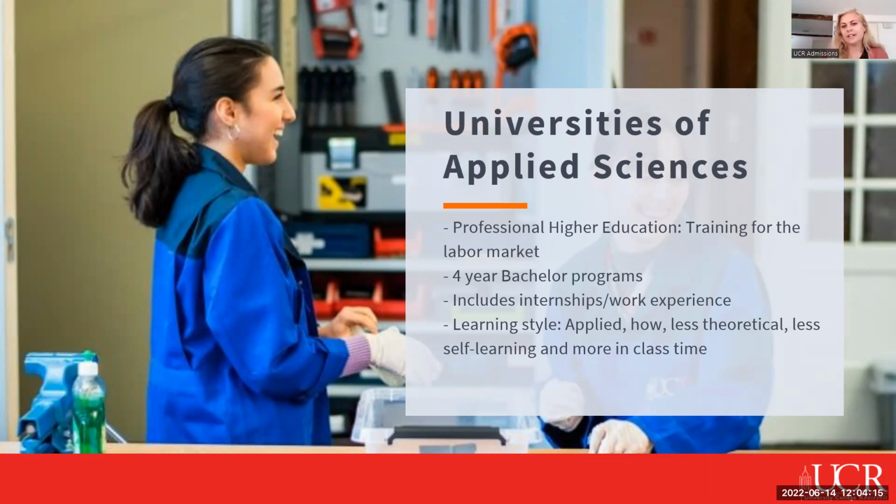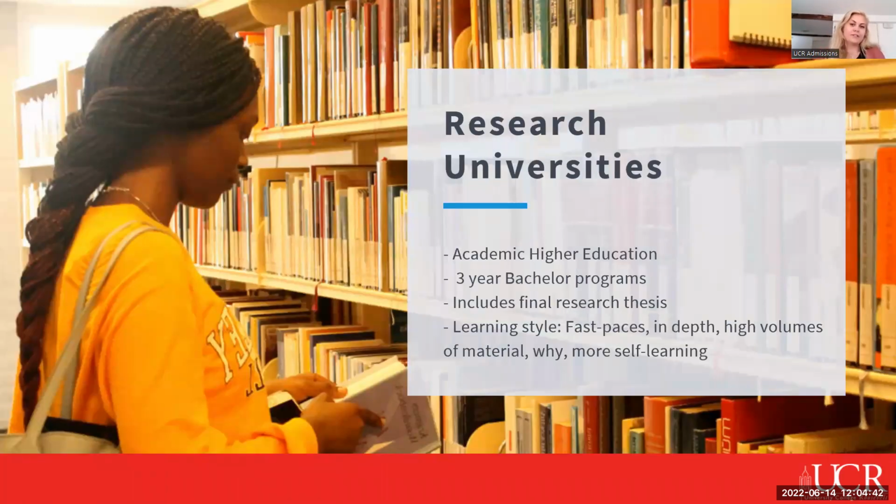So universities of applied sciences, and in a little bit I'll show you what different bachelors you find in this field. But if you're not sure what you want to study and what works for you, this is more if you're someone who is hands-on and likes to get started right away and you learn while doing it, then this might be the right type of bachelor for you. So this is universities of applied sciences, and then we also have research universities.